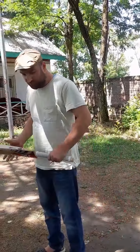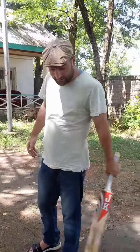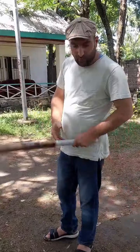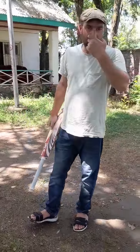So the next thing after this straight bat approach is staying at the crease for more overs, getting your loose balls and hitting them strong, and practicing continuously so that you improve your skills.